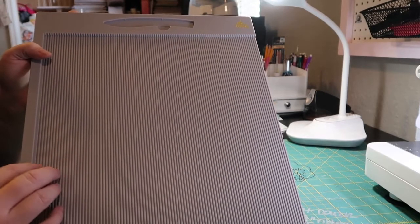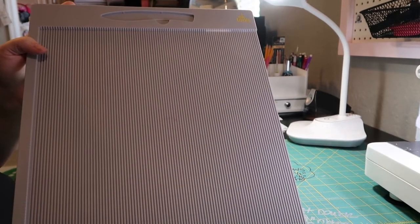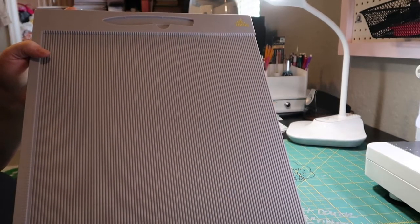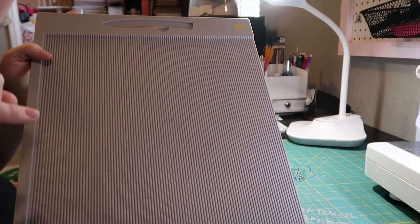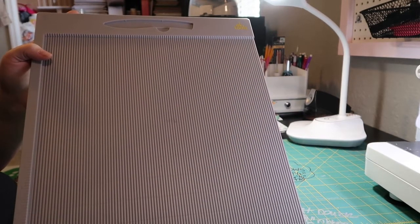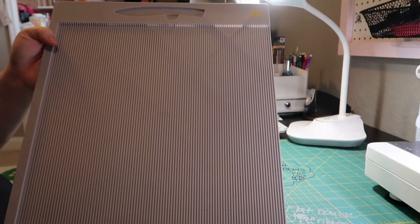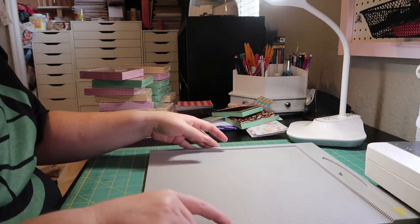I love this. I got it at Hobby Lobby. I used my 40% off coupon and I got it for under $10. It was worth every penny. I use it constantly. I think there are two paper projects I've done that I've not used it on. I've used it on at least 20. It's a very good deal. It's a very good thing to have around. So you're going to need that.